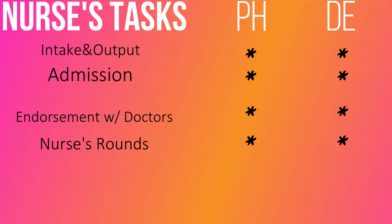And of course, own interventions, like we can decide on our own what to do with the patient before endorsing them to the doctor. For example, if the patient has high blood pressure, there are PRN meds din naman or Bedarfsmedikation that we could give first, if everything has been done under Pflegeaufgaben and you still need help. That's the time you're going to endorse it to the doctor, report it to the doctor. Okay, good.